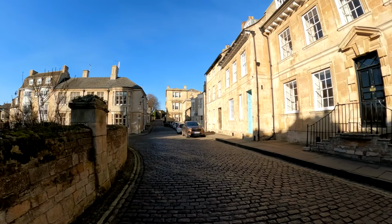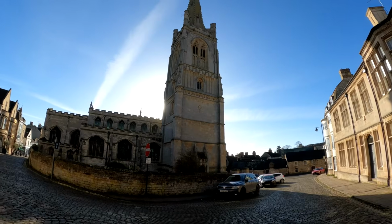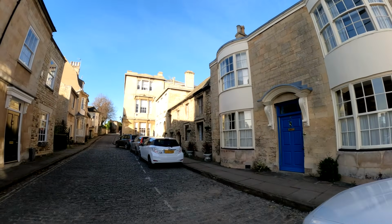I need to go on the castle. This is All Saints Place here, Suzanne. Oh, that sun's bright, isn't it? And then it goes into Barn Hill. This is Barn Hill. Beautiful again, isn't it?